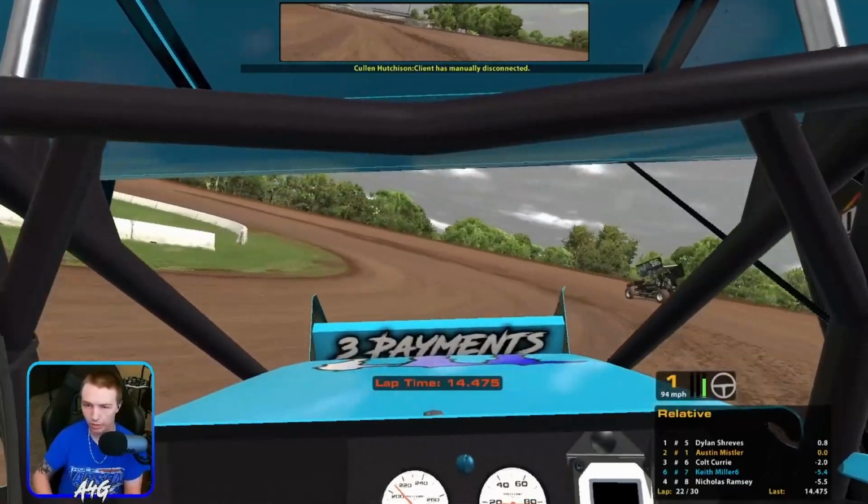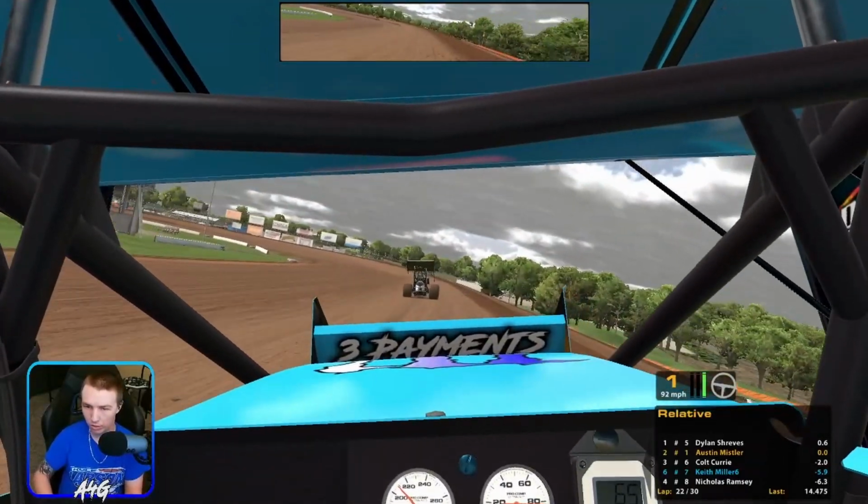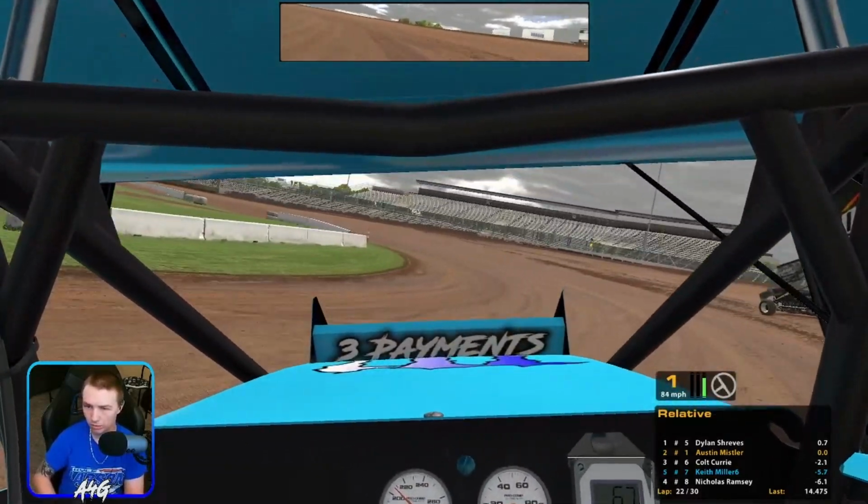Okay, we pulled away. Oh, I don't know where the 3 car went. Colt's in 3rd now. Rip to the 3 car. I think he might have went off or hit the wall or something.